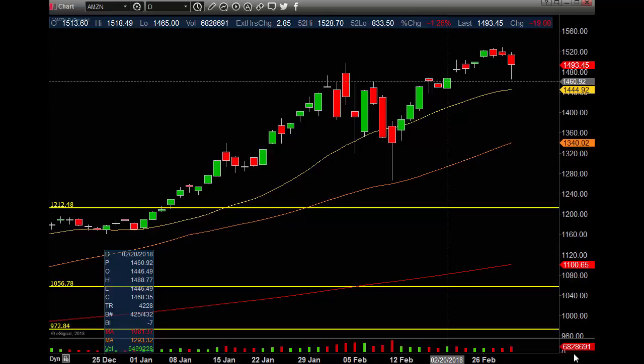Again, be careful in these markets. Watch volume on the SPY. Heavy volume means selling will most likely come in. And just stay alert, especially if you have long positions.